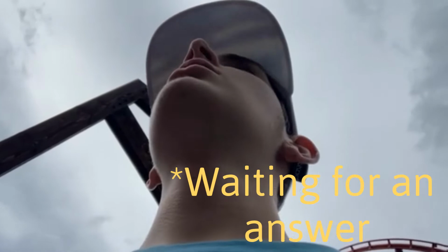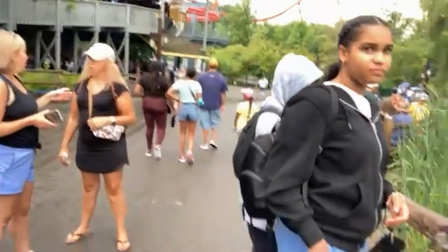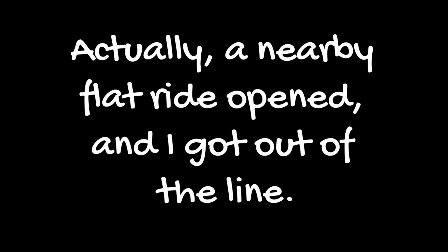Did they just give us a response that it's not opening? Some guests are leaving the line already. Fortunately, I found a flat ride that was open, and it's called the Lumberjack. My third flat ride at Canada's Wonderland, I believe.